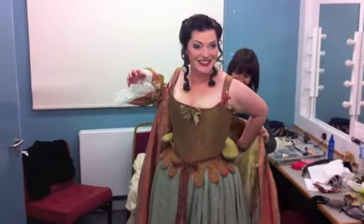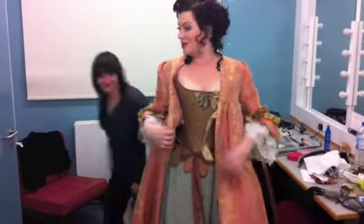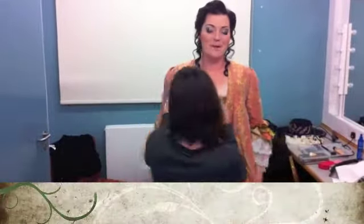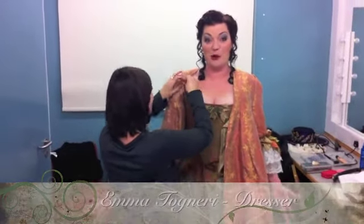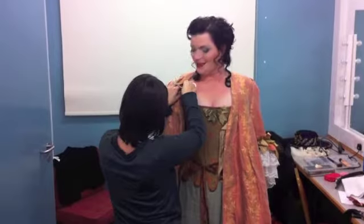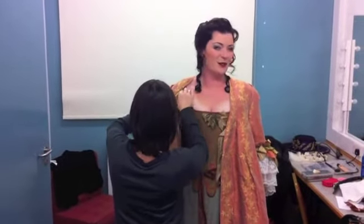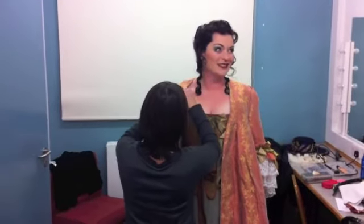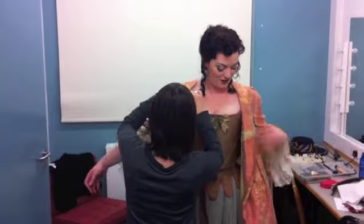Here we are. Here's the dressing gown. This is my lovely dresser, Emma. If anyone stands behind me in this costume, they pretty much can't be seen because I'm enormous. Tom Allen said that I'm like a cruise ship. I don't know whether that was a compliment or not. Anyway, this is the rather fabulous dressing gown.